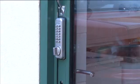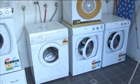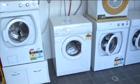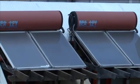Similarly, we have a communal laundry, so rather than everyone having their own individual laundries, we have a laundry that has 3 ASKO washing machines, which are some of the best washing machines in terms of energy efficiency and water usage. The other thing that we do is we have solar hot water here as well, which is probably more of an energy saving feature, but is another aspect of the property.